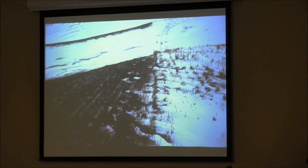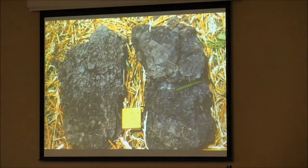Not ours. But again, think about this over here. It's going to freeze harder. And in the spring, yes, it's going to warm up, dry out. But where the drift is, it's going to stay cold and wet. So much for uniformity. Taller residue out there.